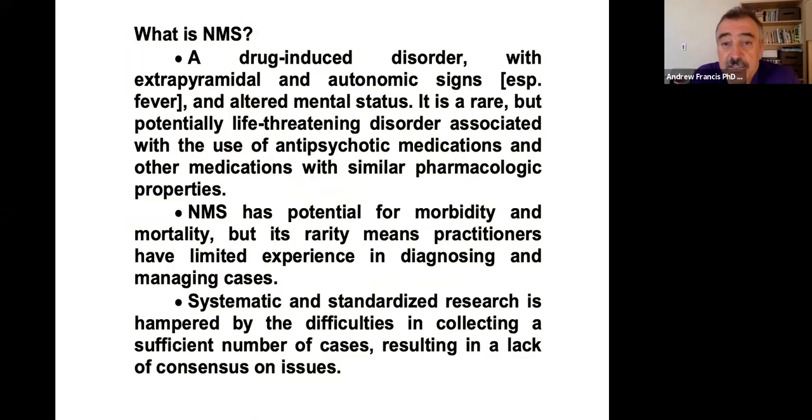So what is neuroleptic malignant syndrome? It's conceived of as a drug-induced disorder with extrapyramidal and autonomic signs, especially fever. What are those extrapyramidal signs? They're worse forms of drug-induced extrapyramidal reactions: rigidity, tremor, stiffness, slowed movements, rigid posture, classic extrapyramidal symptoms, but of a severe type. It's often the so-called lead pipe rigidity, like a pipe you could barely move, in the limbs, and altered mental status, confusion or catatonia in particular. It's rare, and it's potentially life-threatening.